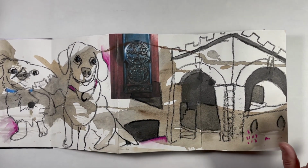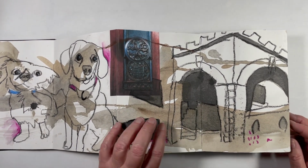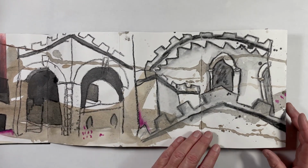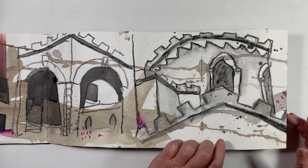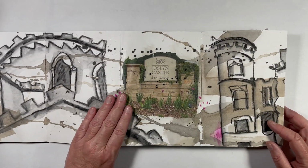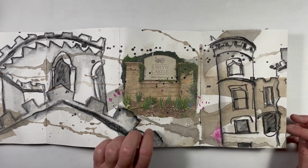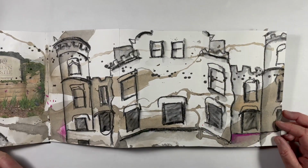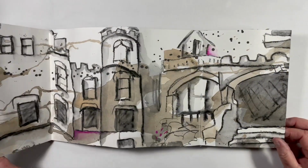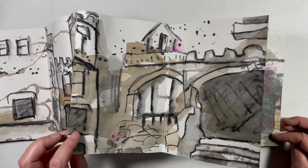And then just a couple blocks down from the cathedral is this amazing castle right in the middle of the city. It's the Joslyn Castle. And I was just fascinated by the shapes of the turrets and the crenellations and the towers. So I had such a good time drawing this as I was there.